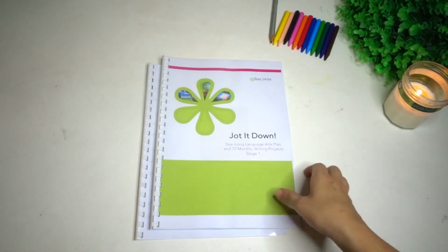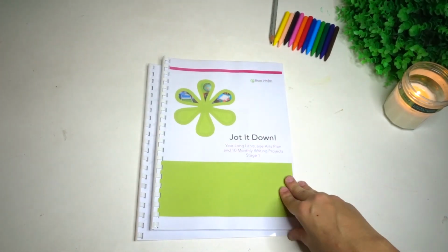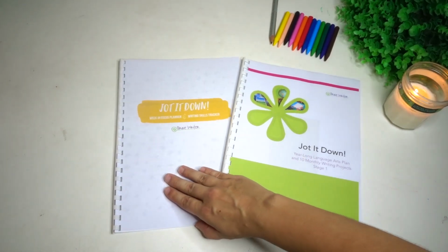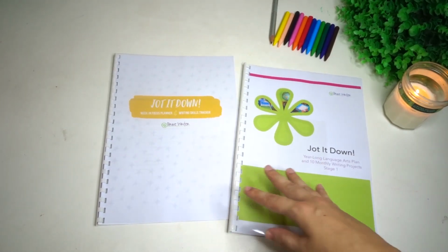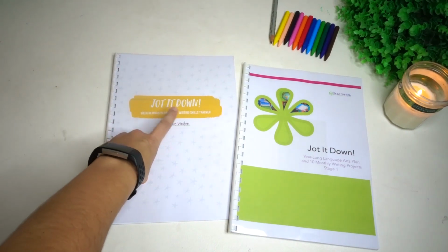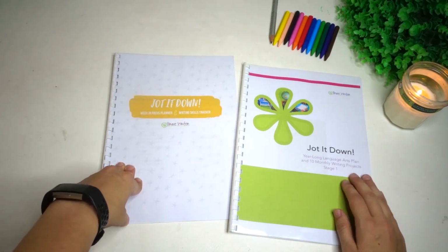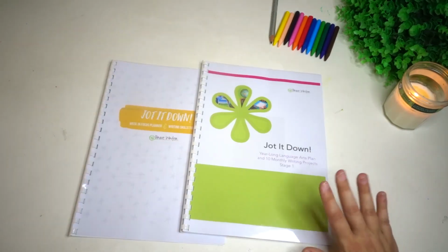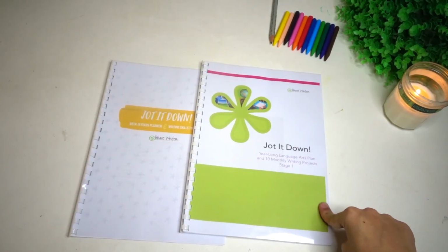Okay, next up, I bought this from Brave Writer, Julie Bogart. If you haven't read her book, The Brave Writer, you should if you're homeschooling. It's definitely a really good book and inspirational. So this is the Jot It Down Planner, Week in Focus, and then this is the actual Jot It Down writing project. I did get mine printed in black and white to try to save on ink. I think it'll be okay.